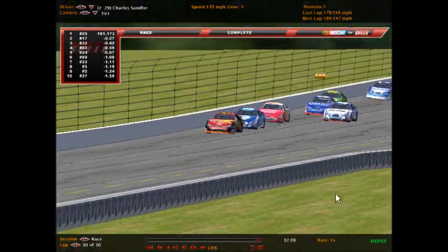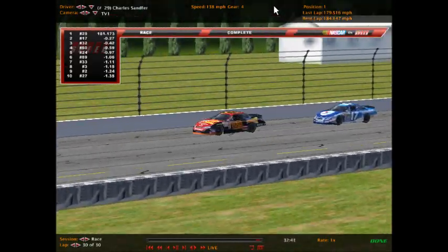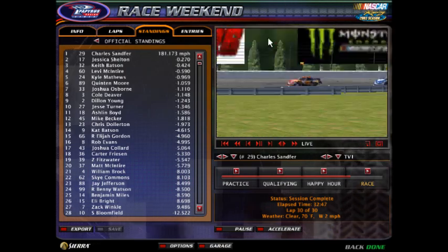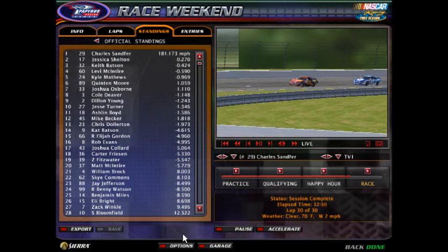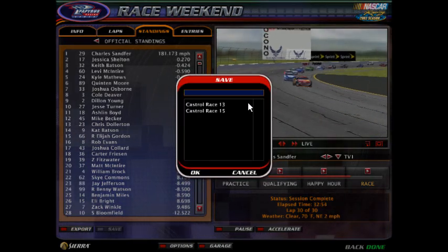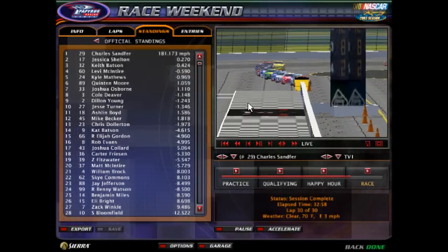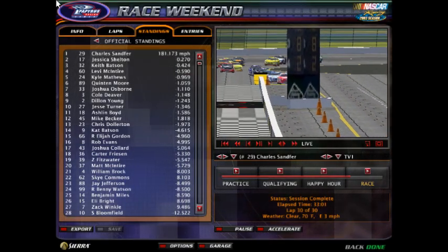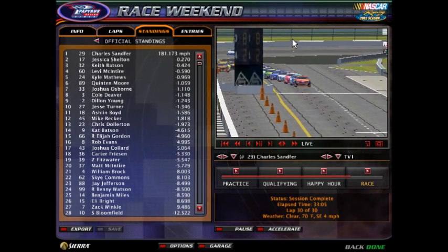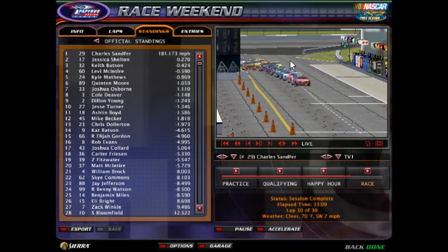Sixth place will go to Quentin Moore. Seventh to Joshua Osborne. Eighth to Cole Deaver. Ninth to Dylan Young. And Jesse Turner will come home in 10th. What a race here today on this 2.5 mile racetrack. Sixteen races are in the books here as we approach the halfway point of this 34 race season in the Castrol GTX Cup Series for season number 22.